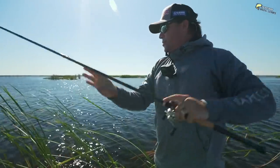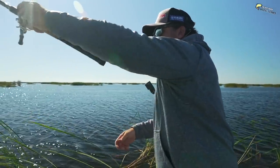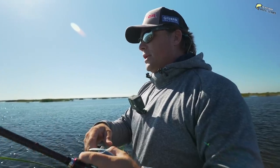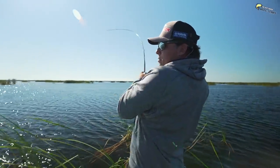Biting this thing. All right, so there's one bait left in the pack. It is the little green finesse worm. And I know I could catch a small fish on that, but I want to catch a big one. So what I'm going to do is, that's a decent one right there. Look at that.